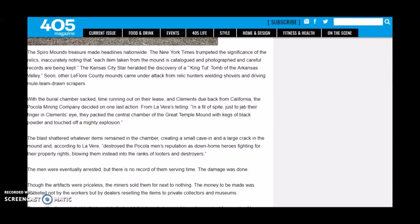The New York Times trumpeted the significance of the relics, inaccurately noting that each item taken from the mound is cataloged and photographed, and careful records are being kept. The Kansas City Star heralded the discovery of a King Tut tomb in the Arkansas Valley. Soon, other LeFlore County mounds came under attack from relic hunters wielding shovels and driving mule team-drawn scrapers. With the burial chamber sacked, time running out on their lease, and Clements due back in California, the Pecola Mining Company decided on one last action.